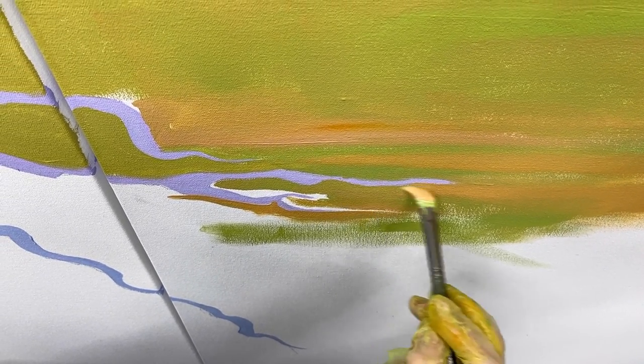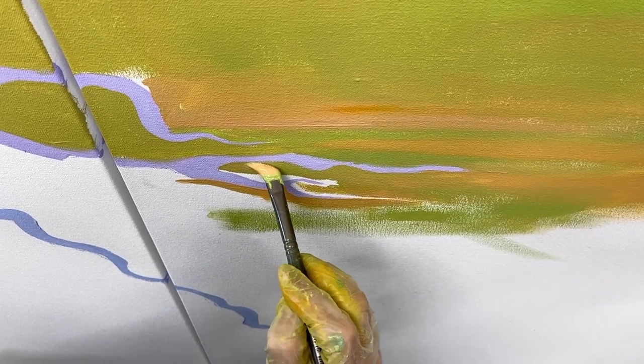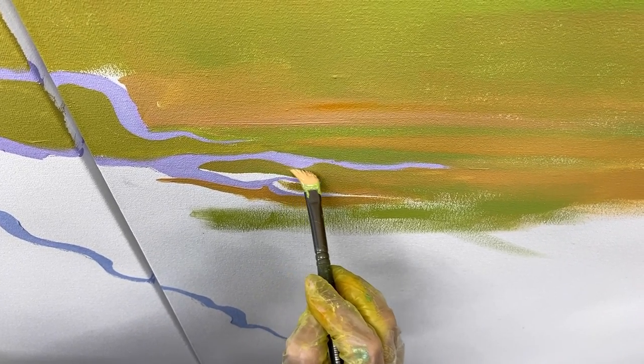I can see the brush sort of bending over. Yeah, you can see it really doing the job of a brush.